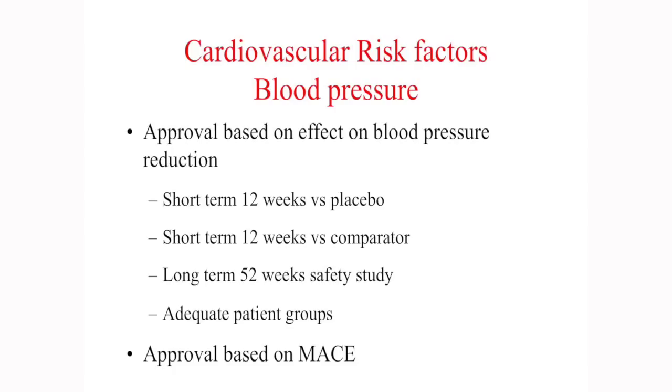Similarly, if we look at blood pressure, then we know that for primary prevention we can have an approval based on blood pressure reduction, and usually the approval is granted on a short-term study, a 12-week period versus a comparator. But in patients with disease, if you want an indication of an antihypertensive as a preventative strategy in patients with ischemic heart disease, you need to have a study on major cardiovascular events.